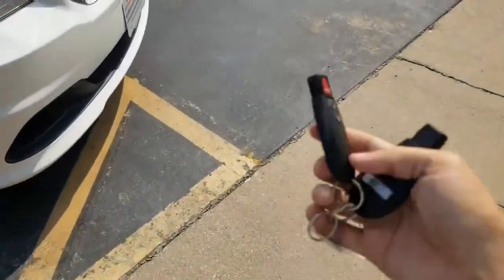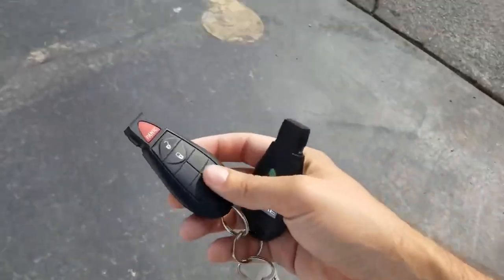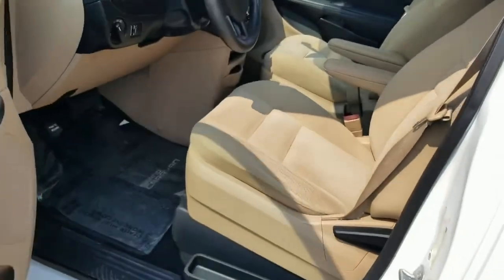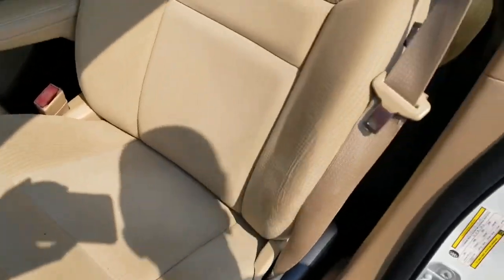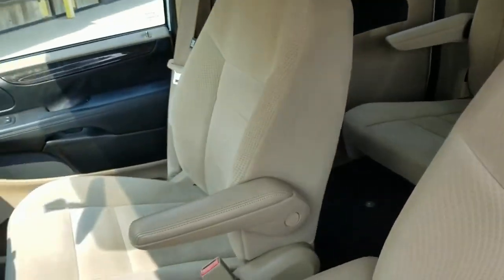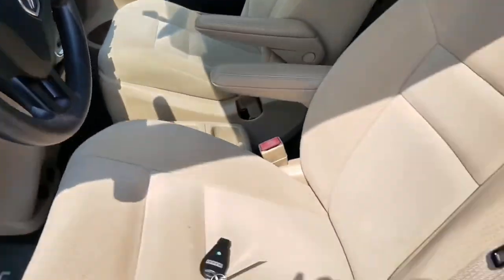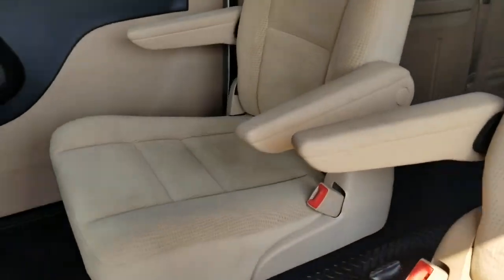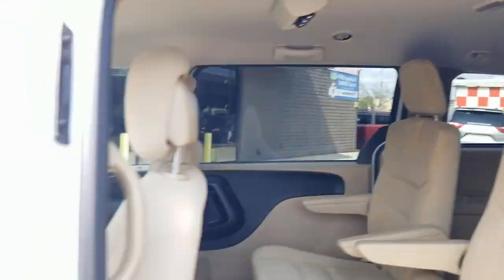All right, back to the van. It's got the 2 keys. It's got the keyless entry. As I open up the van, I'm a non-smoker, I can smell smoke from a mile away. No signs of any smoke or unusual odors in this van. It is a very clean interior. Open up the back here. You can see the seats also super clean. Just showing you a little perspective for those of you that aren't familiar with these vans.